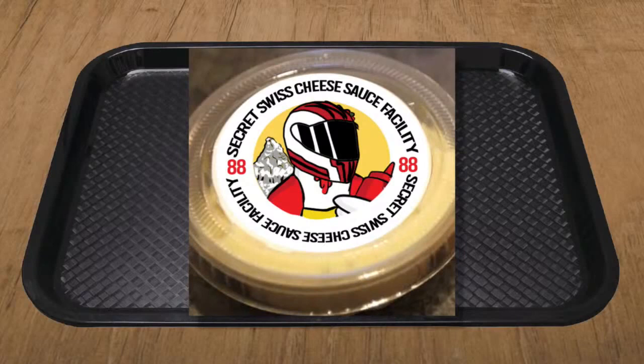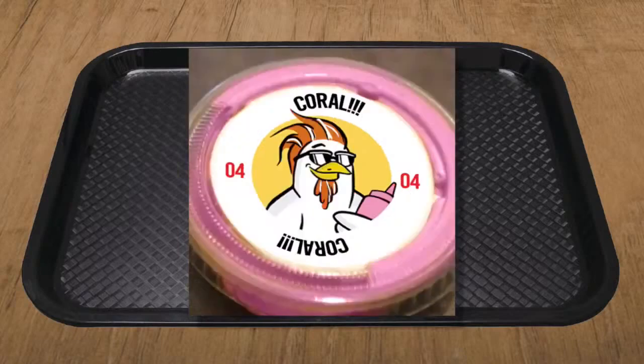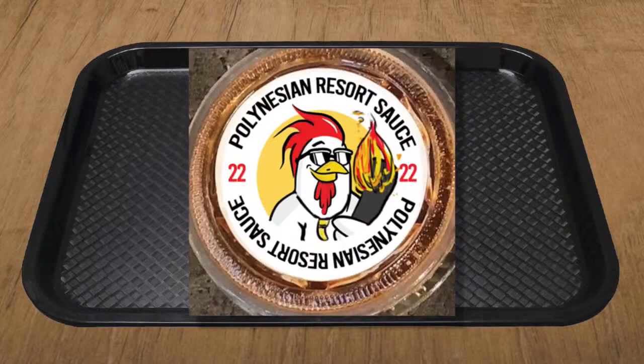Secret Swiss cheese sauce facility. You always see the Matterhorn there. Secret Swiss cheese sauce. Coral! I don't know, what is that flavored like? Like actual sea coral? I don't know. It's pink. I think it's actually Pepto-Bismol. It's for afterwards. It's Pepto. That's also from Tony's then. That's your dessert sauce.